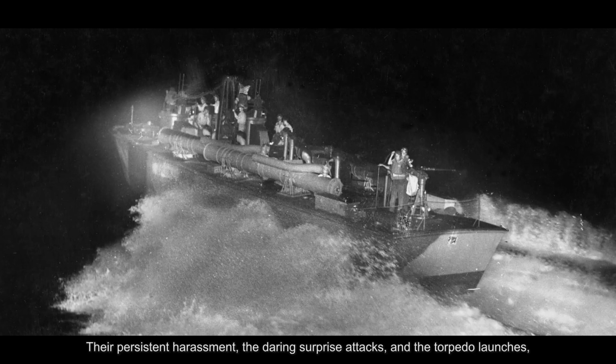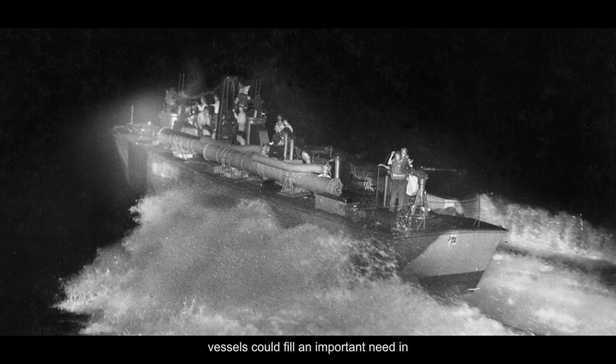The PT boats at Guadalcanal were far from insignificant. Their persistent harassment, the daring surprise attacks, and the torpedo launches, combined with larger naval and air actions, were vital in preventing the complete loss of Guadalcanal. Their role, though often understated in the broader narrative of the Pacific War, was a testament to their adaptability and the unwavering bravery of their crews. They demonstrated conclusively that these small, fast vessels could fill an important need in shallow waters, complementing the achievements of greater ships in greater seas, a legacy that would continue to define their contribution throughout the conflict.